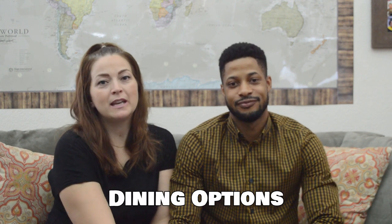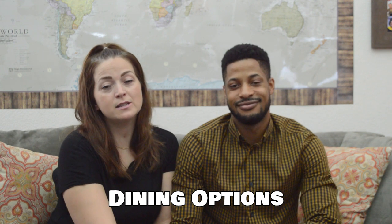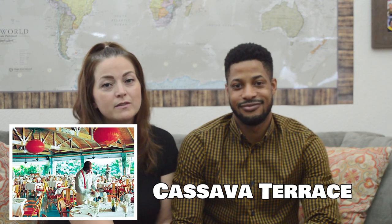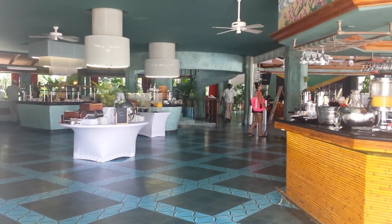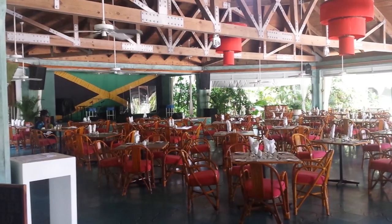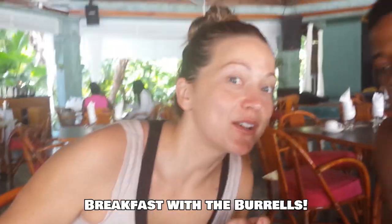Like we mentioned in the beginning, on the resort, there are 5 main dining areas. The first one we're gonna mention is what I just mentioned to you, the Cassava Terrace. So the Cassava Terrace is the main dining area and they serve buffet style. So there's a breakfast, lunch, and dinner buffet. We typically hit that up for breakfast. Great food. Can't complain. Mm-hmm. Breakfast with the Burrells.